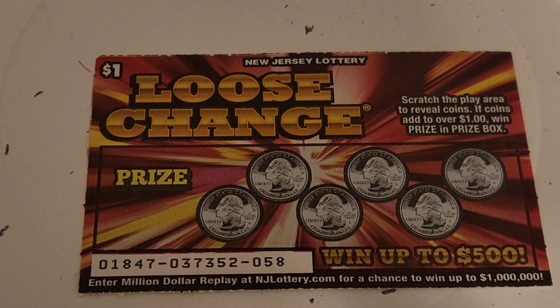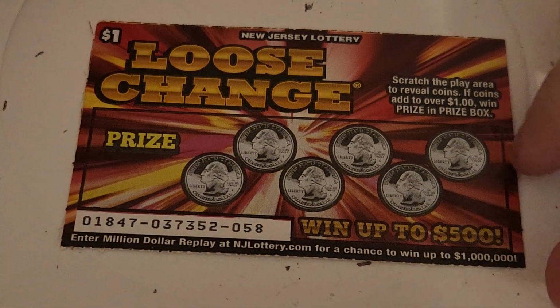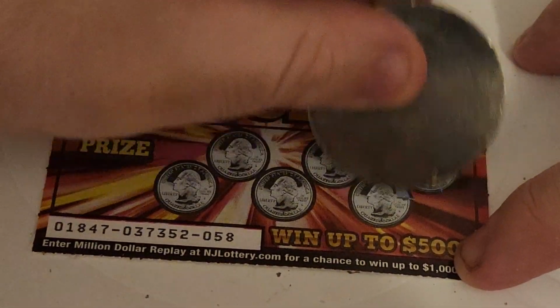What's up, guys? We got more loose change scratch-off tickets, these $1 tickets. We got 20 of them, so let's see if we can find any winners.